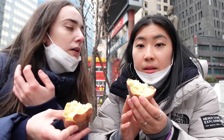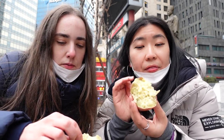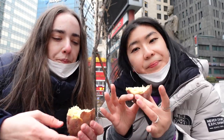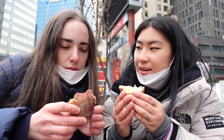But this is pretty cheap, I guess, because it's 5,000 won for six. For five, because she gave us an extra one. So it's like 1,000 won each for goguma, so still pretty good. Maybe for Coco. Yeah, Coco. And Rocket. Rocket likes sweet potato too.